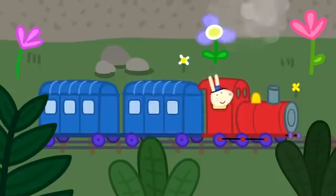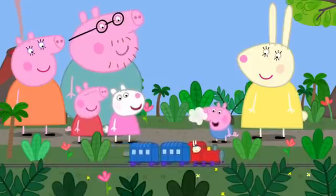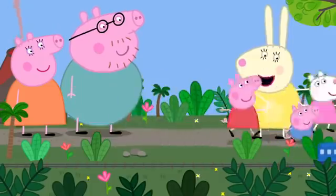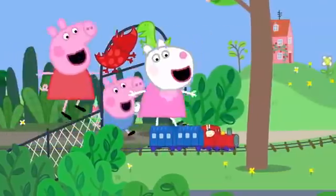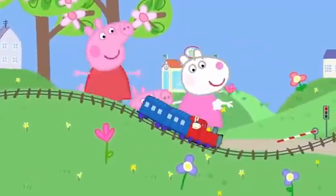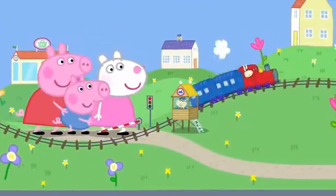Full steam ahead! Where's it going now? To tiny modern land. Clickety-clack, clickety-clack, the train went on the track. Puff and puff, clickety-clickety-clack.